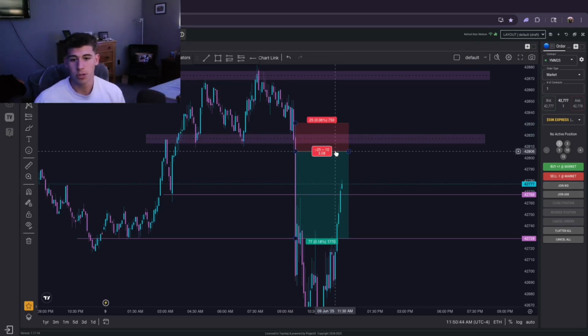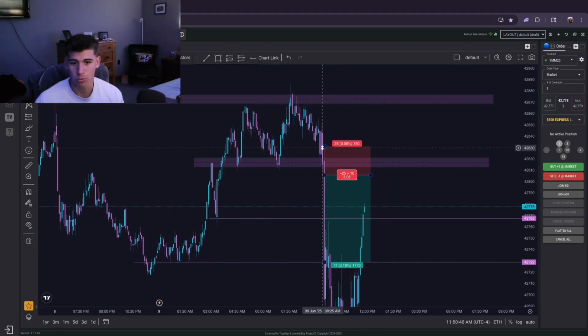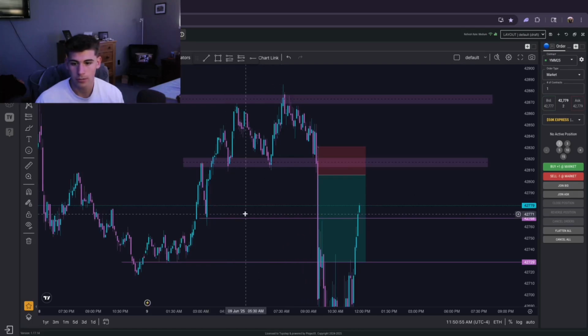There's not really too much to go over here other than that it was very straightforward. We had a break of our support. We did get a retrace up here at market open. We flipped bearish, push below that wick. You hop in, target a set of lows.